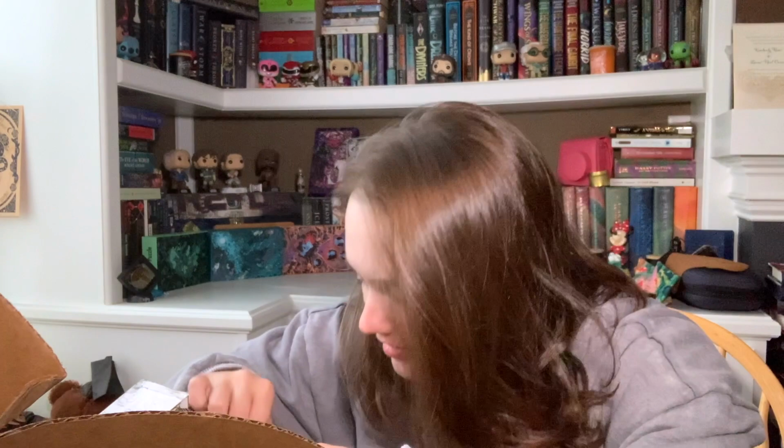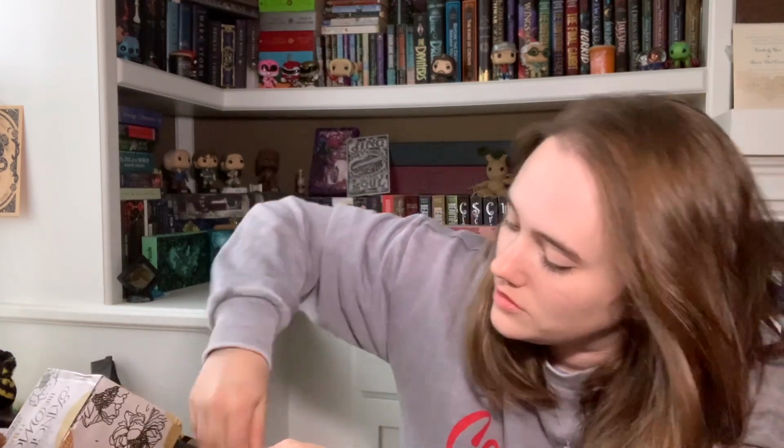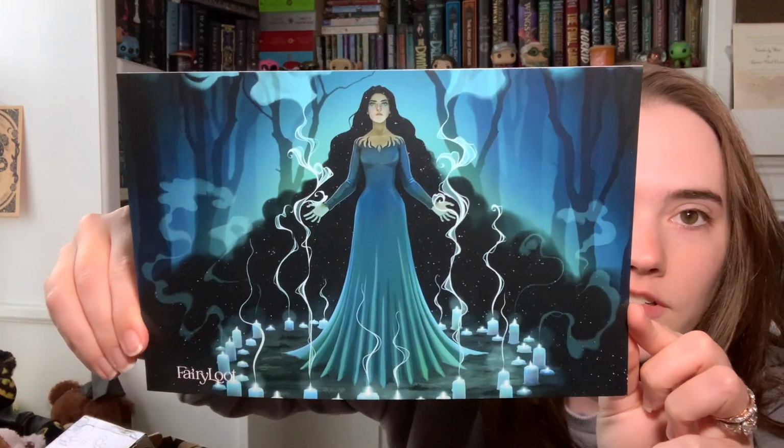Let me see if I can find a spoiler card. Oh, there's a lot of crunch things in here. Okay, I found the spoiler card. It is The Witching Hour, November 2022. So it is November.